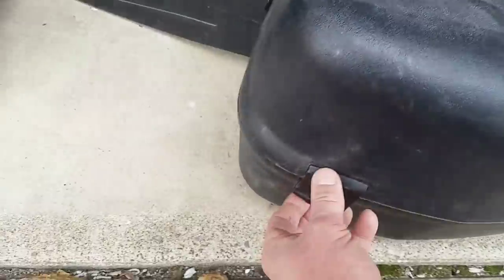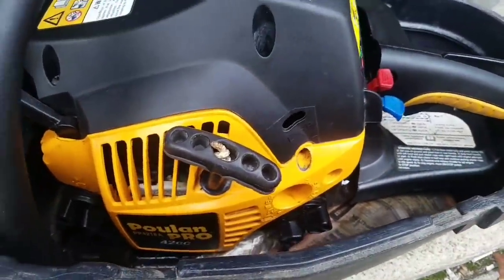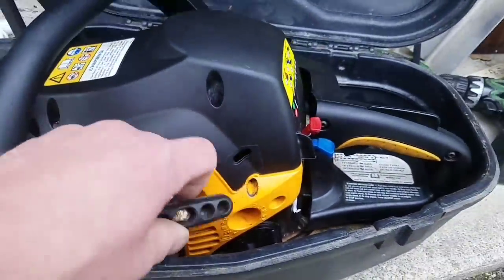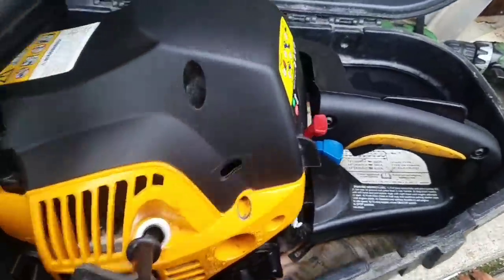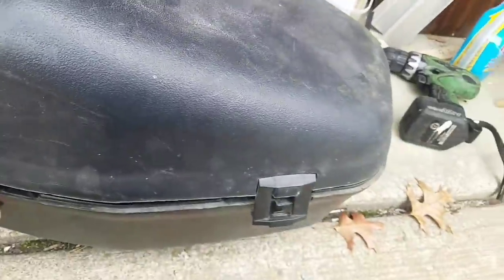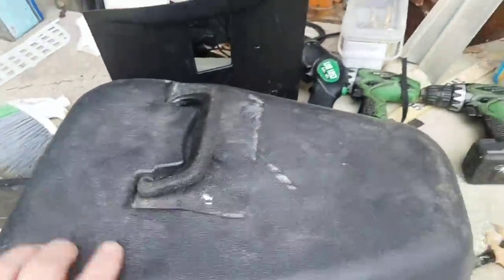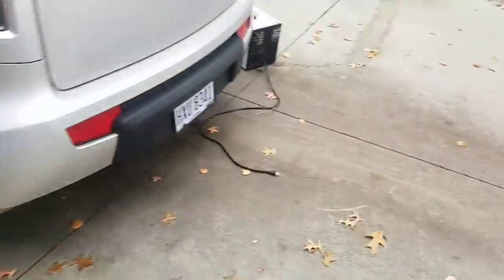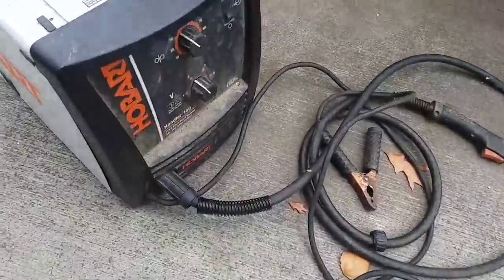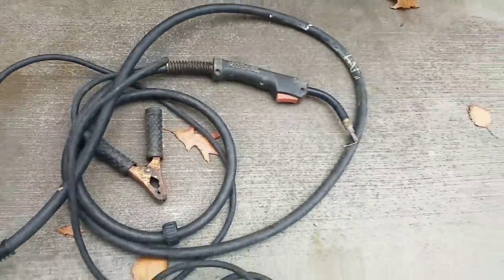Alright, I got the chainsaw down. What kind of chainsaw is it? Oh, nice. Looks like it's in really nice shape there. 42cc pull on. That looks real nice. Real nice little chainsaw. So, like I said, once again, spent $77 for the locker. I got a pull-on chainsaw right there. Oh, I got this nice Hobart welder right here. Handler 140. Very cool.